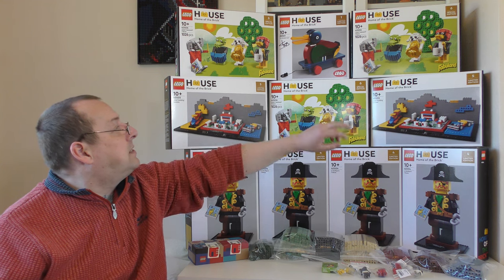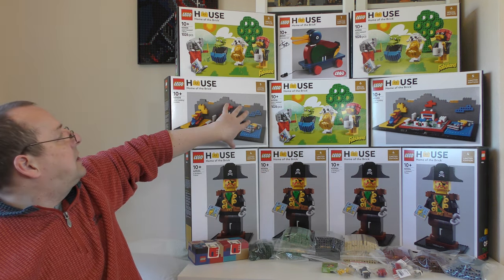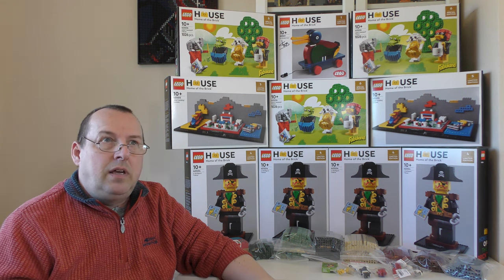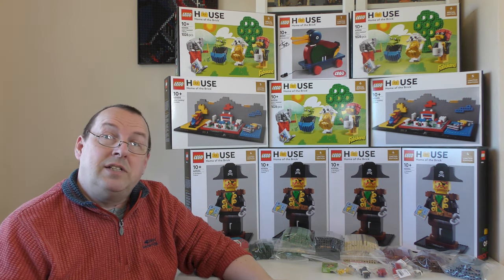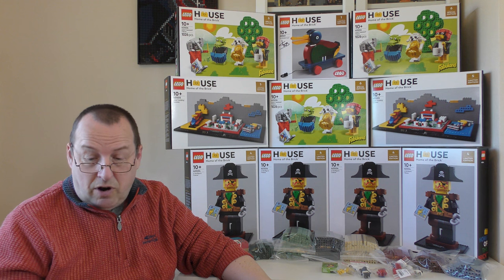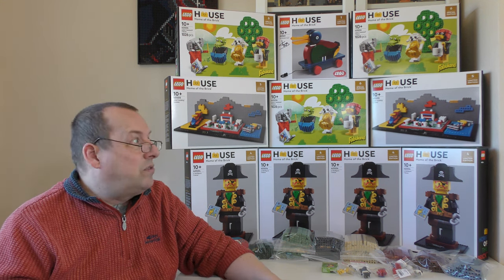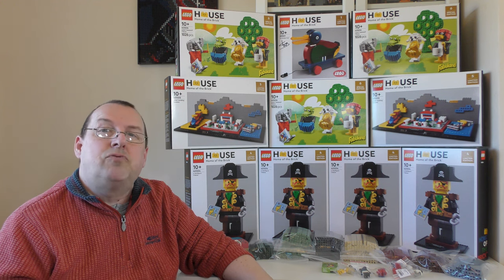They also had the systems building here. Now, I don't think this has been particularly popular. This was released last year, and the original price was 699 kroner, 700 kroner, which probably works out at just over £80, which is quite a lot. They've obviously not been selling many of them because it was reduced.